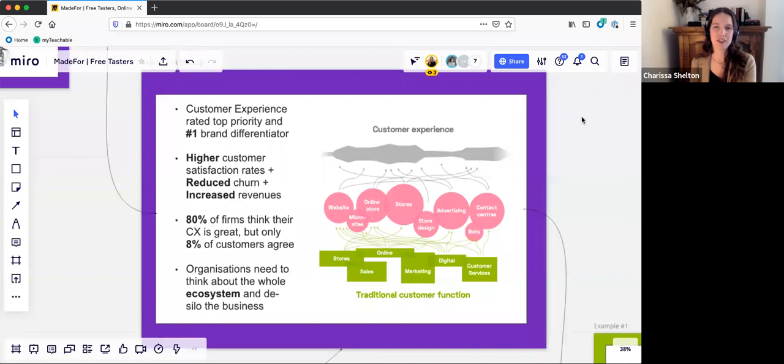But one of the challenges with customer experience, the core dilemma that I see over and over again, is that companies and especially leaders will think they have a really great customer experience, but in reality, their customers disagree.